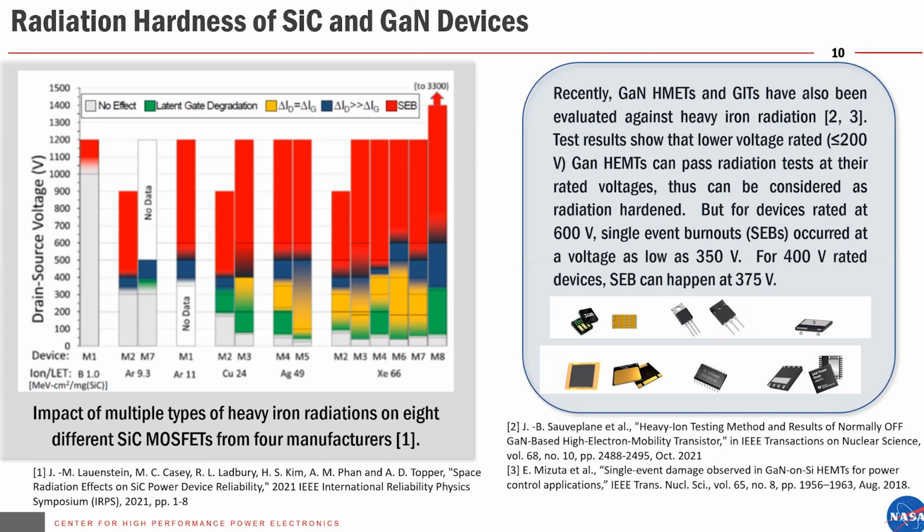For low voltage rated silicon carbide devices, we also have similar issues, but some of the devices are gradually getting there. For example, one of the devices has a single event burnout happening over 1000 watt. But for gallium nitride devices, if the rated voltage is lower than 200 watt, most of these devices actually can be considered as radiation hardened. When the device voltage reaches 600 watt, these devices would have single event burnout around 350 watt when the DC voltage is 350. So if we use 600 watt rated devices, we have to de-rate the device to make them safe for space application.